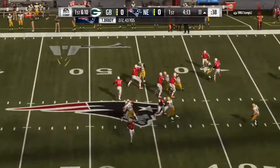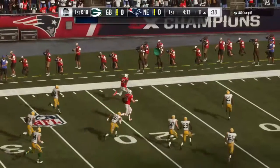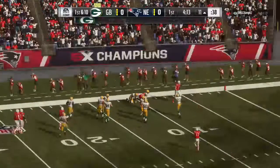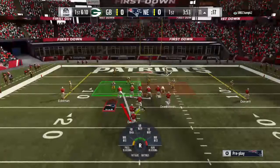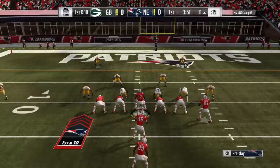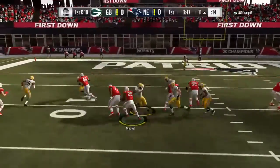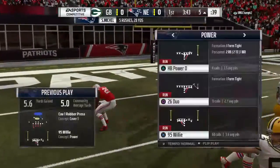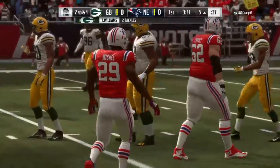And he gets this one all the way down inside the 15, just shy of the 10. That goes for a gain of 31. The Patriots into the red zone for the first time. They've got a 1st and 10 at the 11. And on the ground they go with a running back. And he's going to fight his way forward here for a modest gain. It's a 6-yard pickup, and it gets him to 2nd and 4.